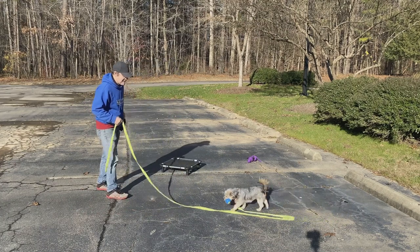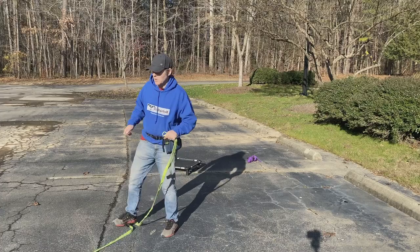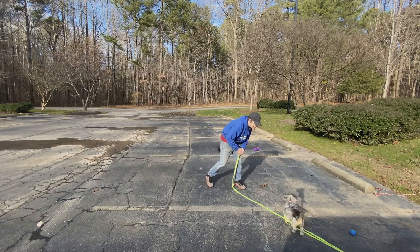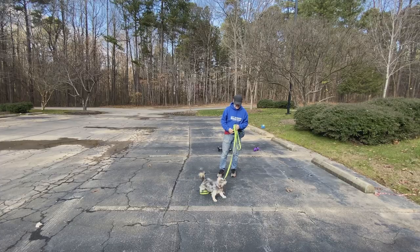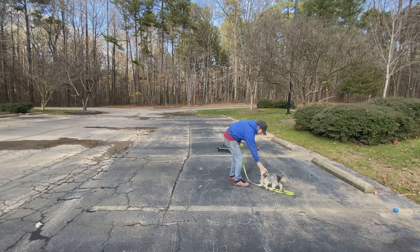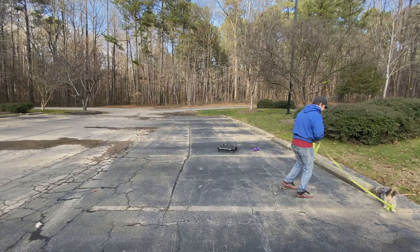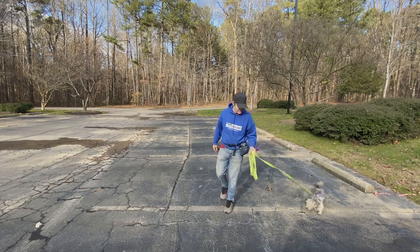Now getting this back could be hard with her, so what I want to do is just lure it away from her. Come on. Good, yeah. She's good about dropping. Good girl. Come on. Yes. So she's obviously not guarding this from me, which is great.